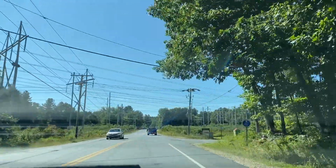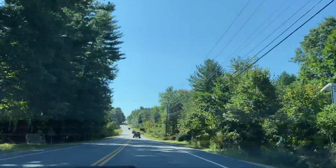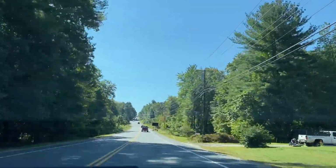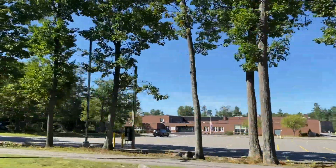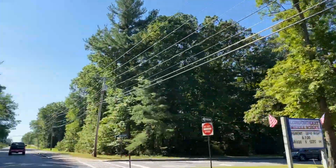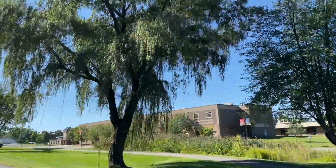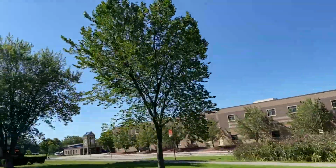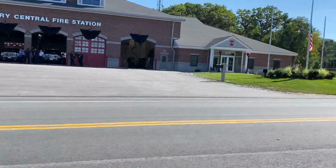If we were to turn right here onto Shasta Drive, that connects to High Range Road, which we will be going on later in the tour. Off to our right hand side, we're passing Londonderry Middle School. Within walking distance from the middle school is Londonderry High School, with the central fire station directly across the street.